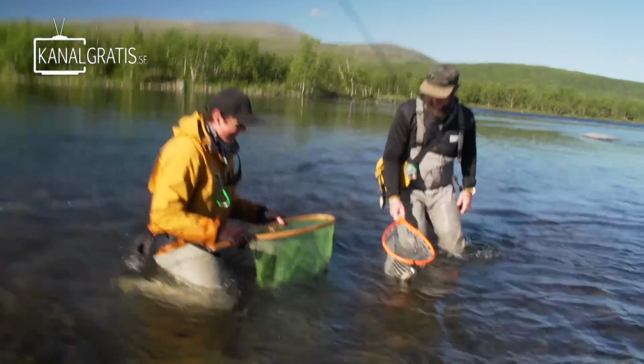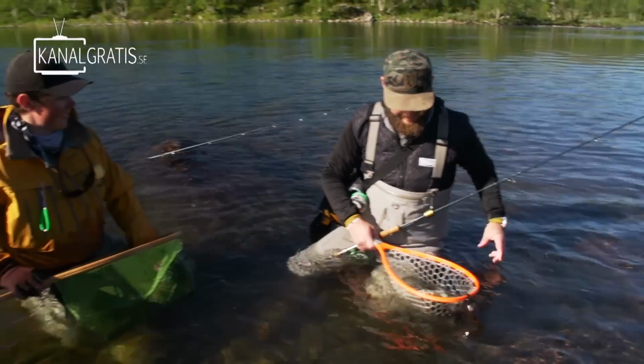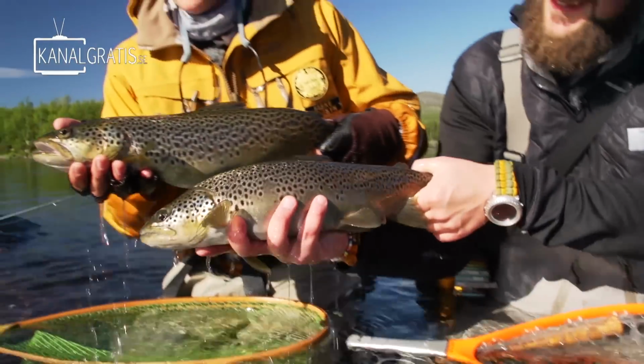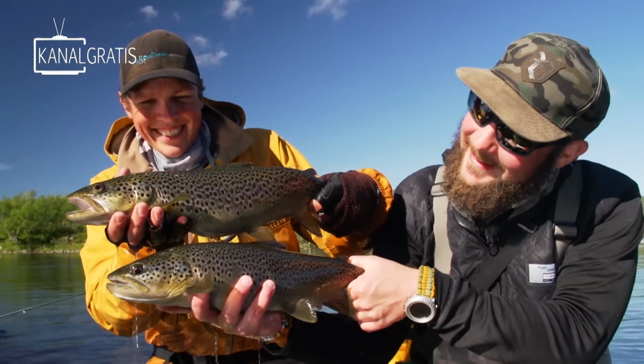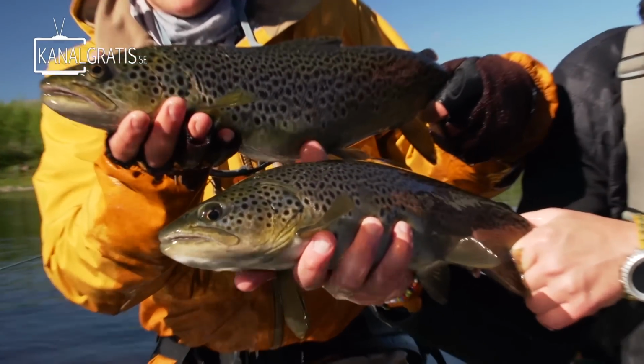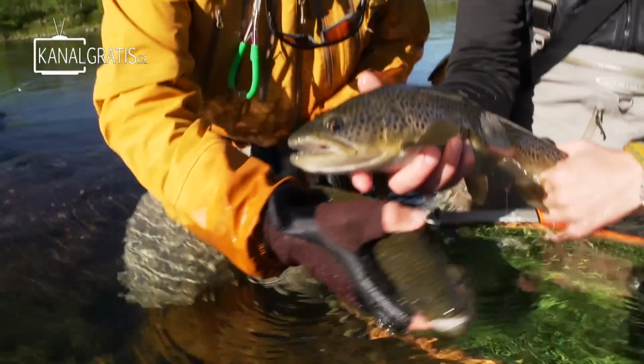Look at this. It's a really bright sunny day, but it seems as if digging deep paid off. Look at that. They're beautiful. And they're so fat. Hey, look at this little guy's belly. It's like a fat pike. Your guy's belly. Oh.